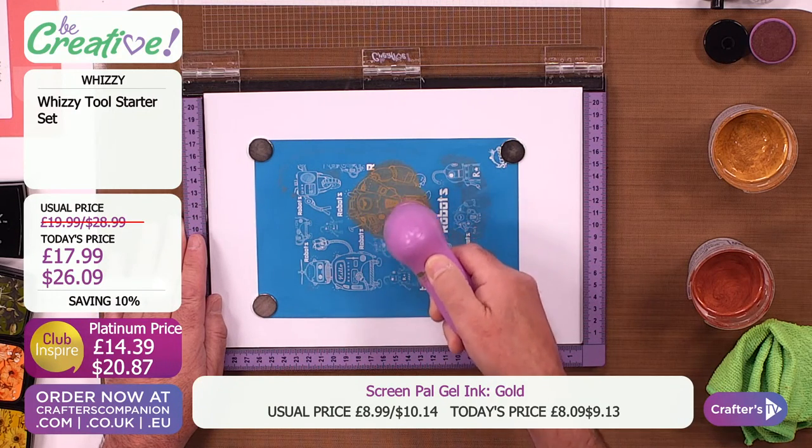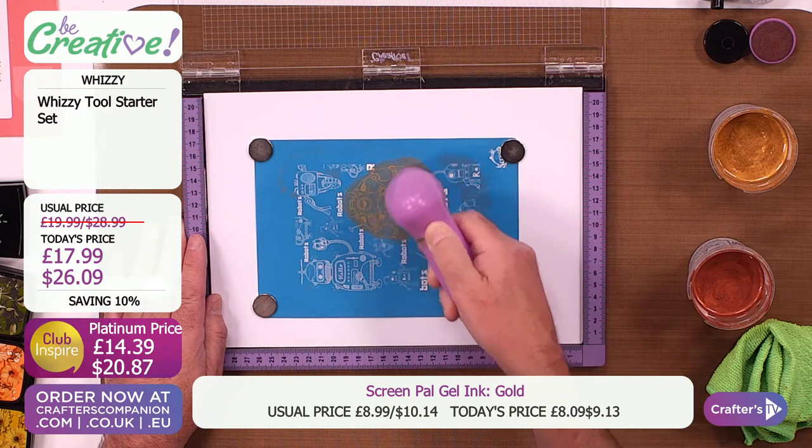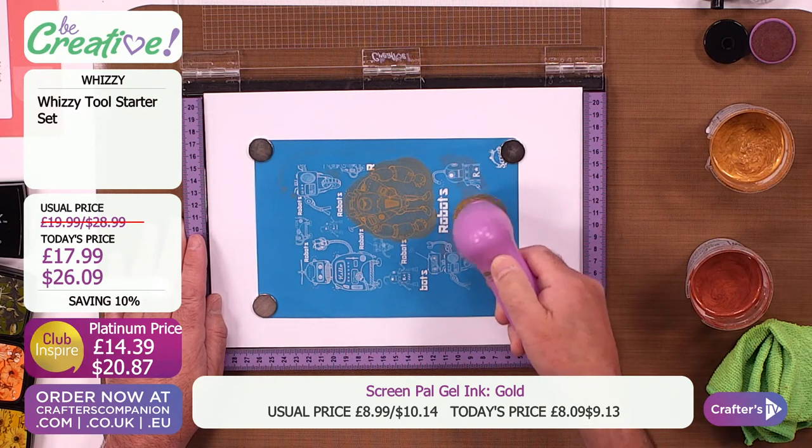So the idea is the tool is doing all the work. It's spinning round. All we're doing is using a little bit of downward pressure, if you want to, to pick up a little bit more gel ink.